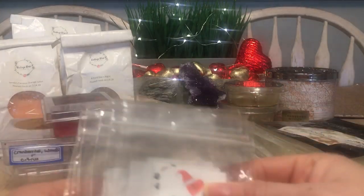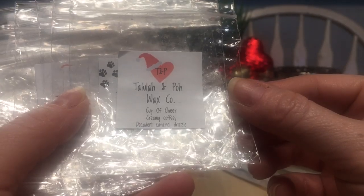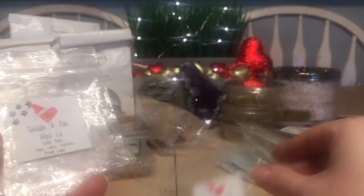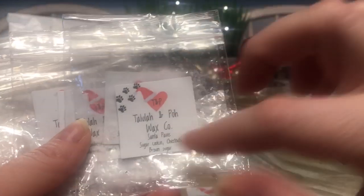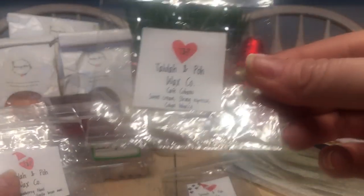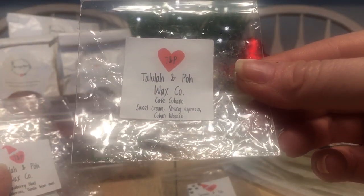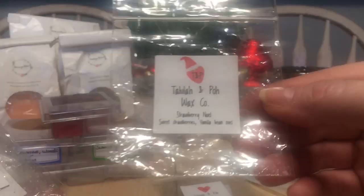I'm just going to show you, there's quite a few. I don't want to make this video super long. Cup of cheer, creamy coffee, decadent caramel drizzle. That was very nice. Santa Paws, sugar cookie. Santa Paws is the name. Sugar cookie, chestnuts and brown sugar, also very nice. Cafe Cubano, sweet cream, strong espresso, Cuban tobacco, also very nice. I love my coffee scents.